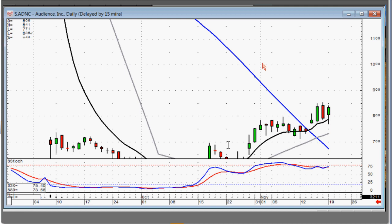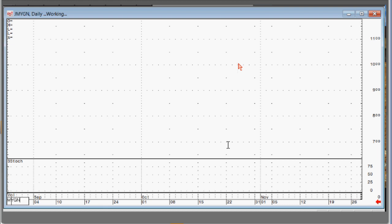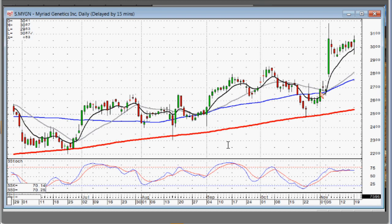How do you determine a target for MYGN? Same as what we would do. MYGN. If this is wave one and this is starting wave two, this was a 25.5 to 30.5, 5 points. Look for it to move up into about the 35.5 range.